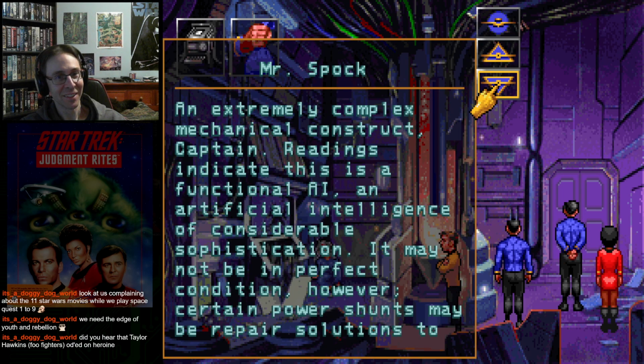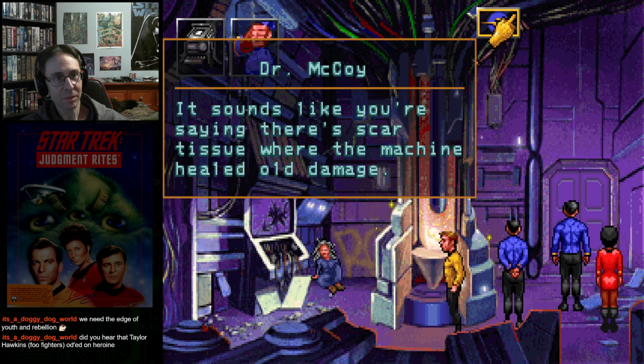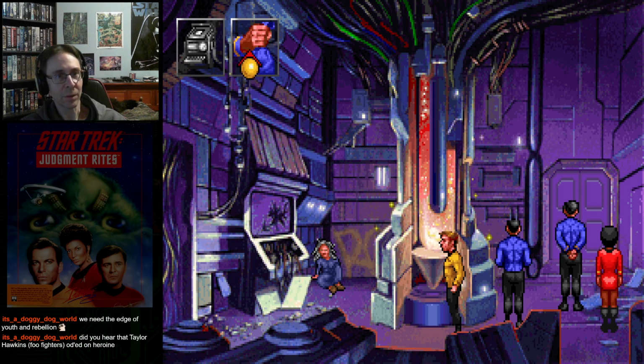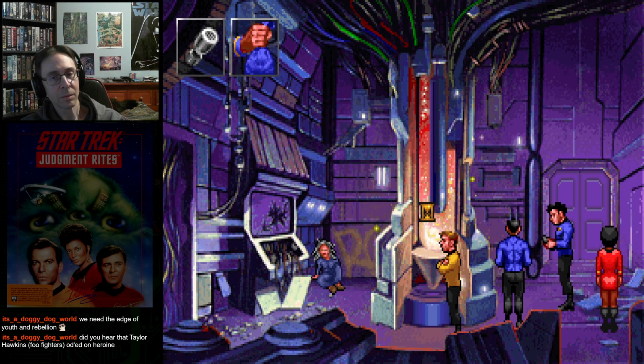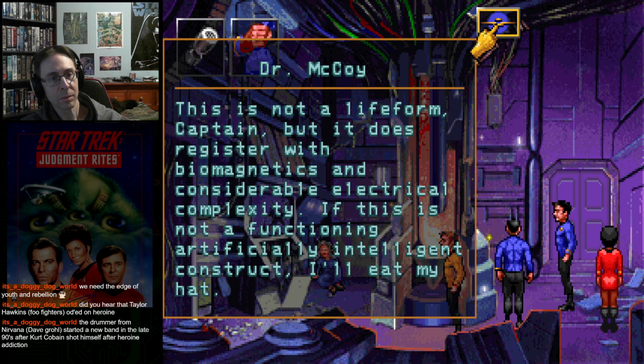Readings indicate this is a functional AI, an artificial intelligence of considerable sophistication. It may not be in perfect condition, however. Certain power shunts may be repair solutions to malfunctioning subsets. It sounds like you're saying there's scar tissue, where the machine healed old damage. Precisely. There's scar tissue. Standard issue. This is not a life form, Captain, but it does register with biomagnetics and considerable electrical complexity. If this is not a functioning, artificially intelligent construct, I'll eat my hat.